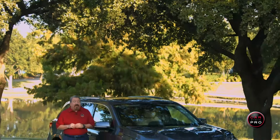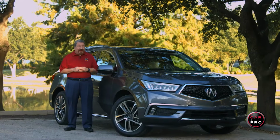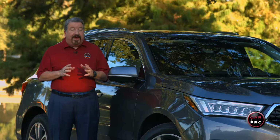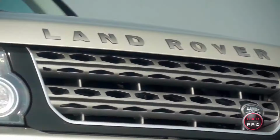This week I'm behind the wheel of the refreshed 2017 Acura MDX. This three-row luxury SUV has a new look on the outside and the inside, and there's a new powertrain option. We'll take it for a spin next on this week's Car Pro Test Drive.